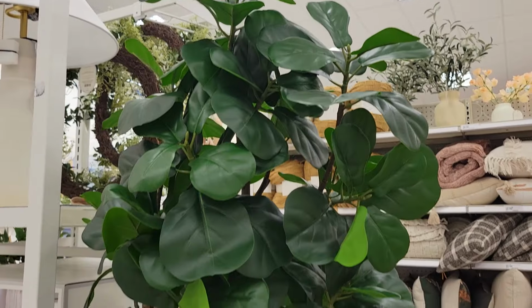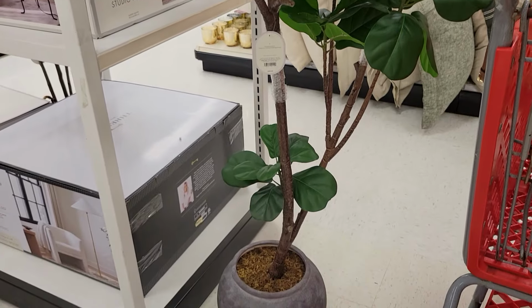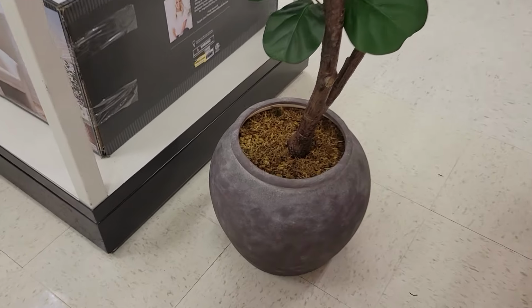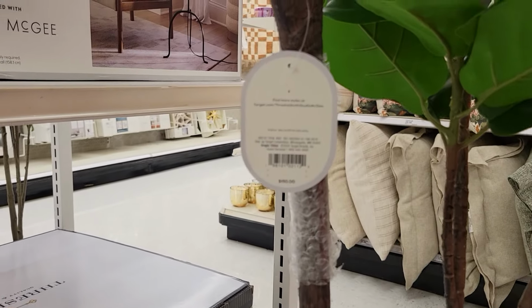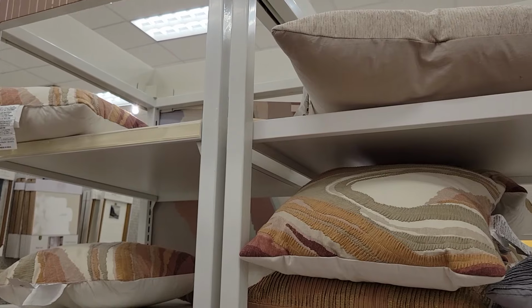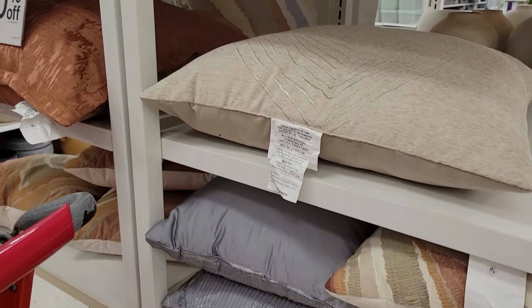Next is this new tree, which is $150. The pot is really nice. I like the color of it, but I just feel like the Studio McGee trees are kind of overpriced compared to things you can get from like Walmart, and it does look pretty plastic in my opinion, so I wouldn't buy that tree.